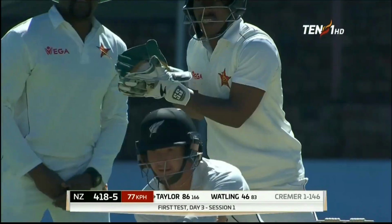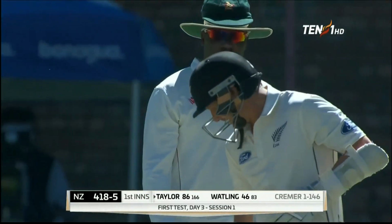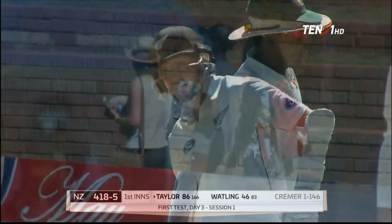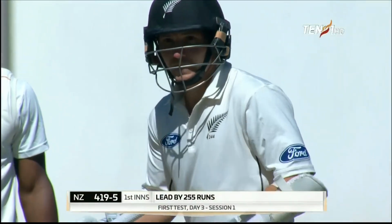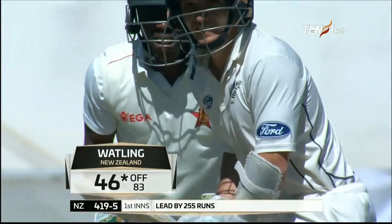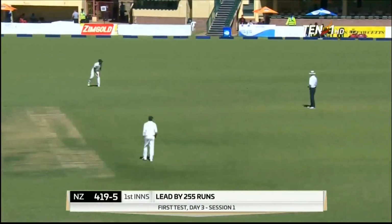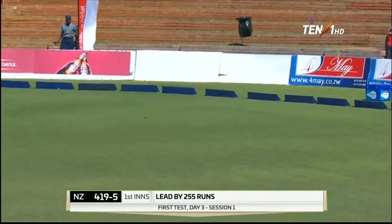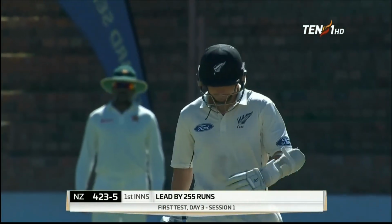Yeah, good length to finish off the over there. 130 overs gone, 418 for 5. He's just gone quietly to 46 as BJ Watling. Short. And that'll go for 4. That is 50 for BJ Watling.